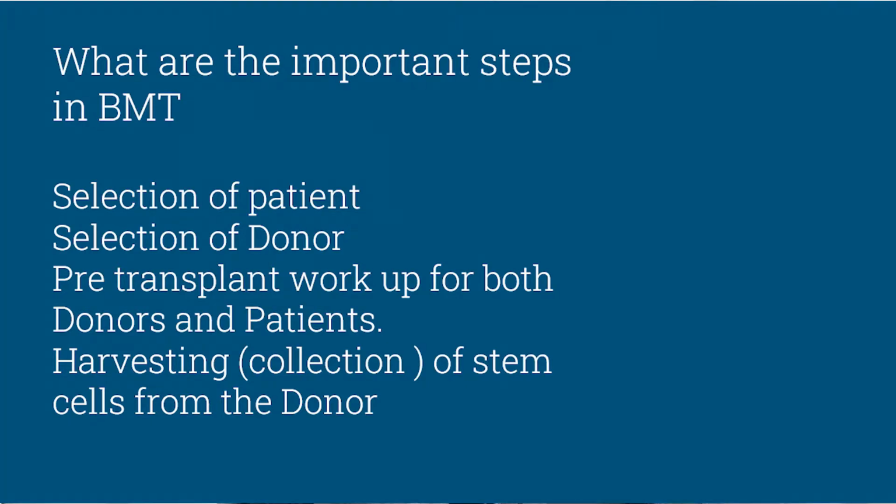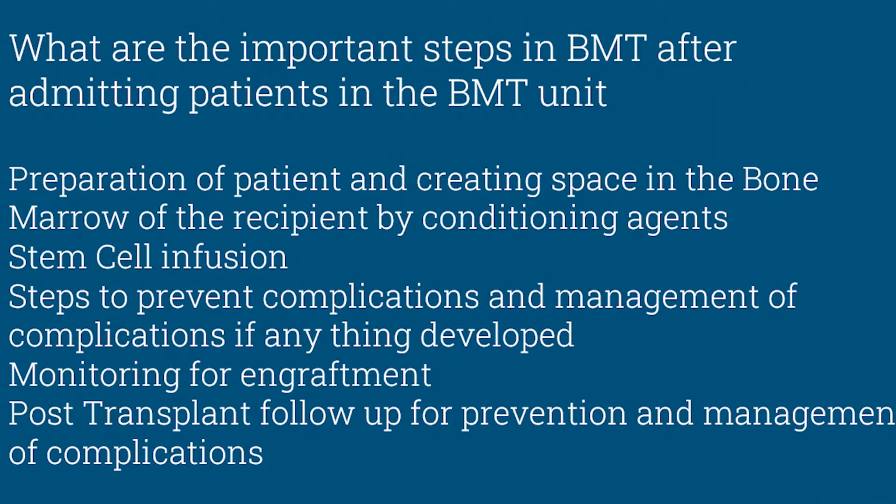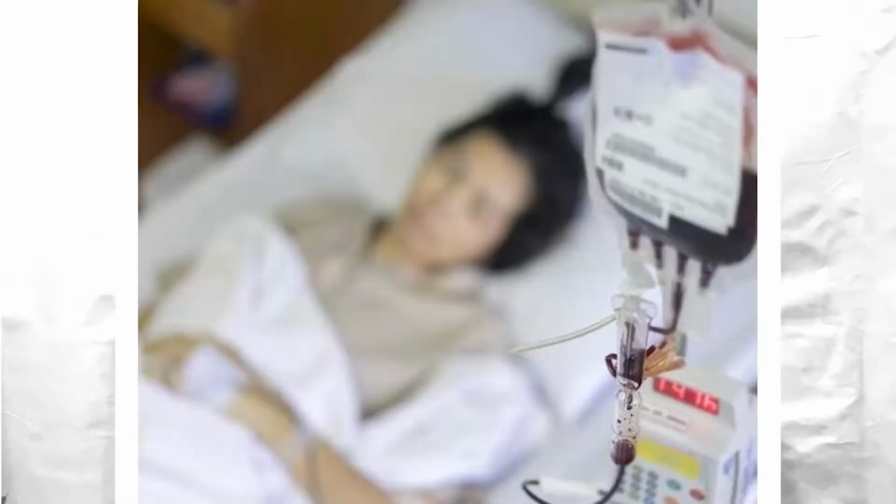After that, we need to collect stem cells from the donor. Once we collect them, we need to infuse the stem cells into the patient. Before infusing the stem cells, we need to prepare the patient and create space in the bone marrow of the patient by using appropriate conditioning agents, which I will explain later, in the right combination, so that when we infuse stem cells, there won't be much complication, and that is called conditioning. Once conditioning is done, the collected stem cells from the donor will be infused. The stem cell infusion is like a kind of blood transfusion.